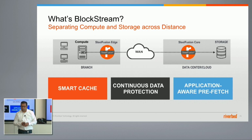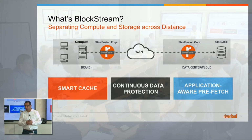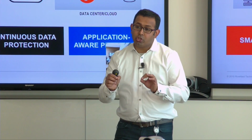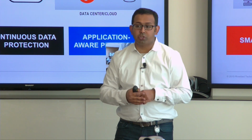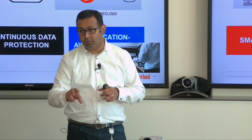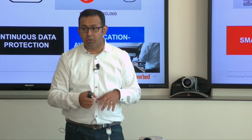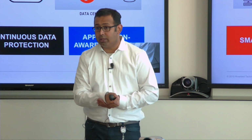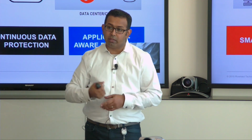So WAN optimization? No, WAN optimization is a component of the solution, but the cache here is actually a full-blown storage cache. That's not really WAN optimization. Okay. We'll talk a little in terms of how that storage architecture evolves, but in a nutshell, you can think about this as almost like providing a hybrid storage tier that's an authoritative cache. Okay. That's going to represent the subset of data that actually lives in the data center.